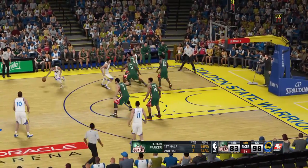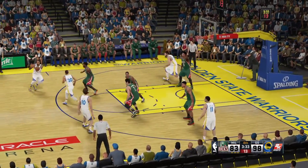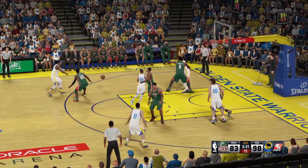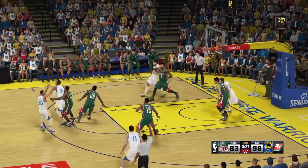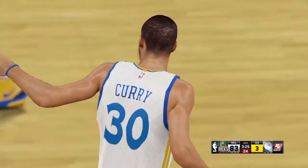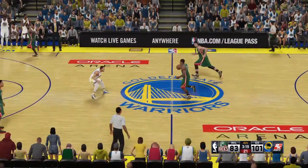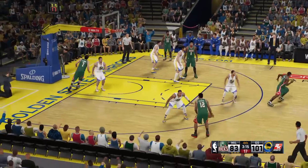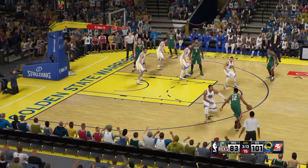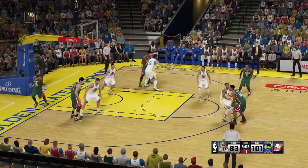There's the dish to Curry. Lee outside. The pass to Iguodala. Some nice passing by Golden State here. Outside Curry. And another 3 for Golden State. That's his first three-pointer of the half. Remember, he did make one in the first half as well. Knight kicks to Parker. Back to Knight. Dishes to Parker.